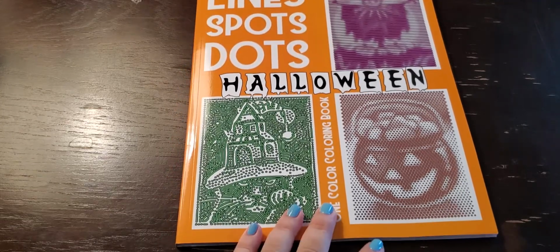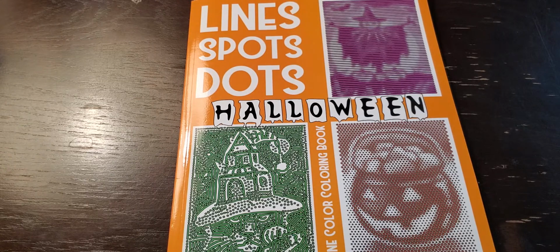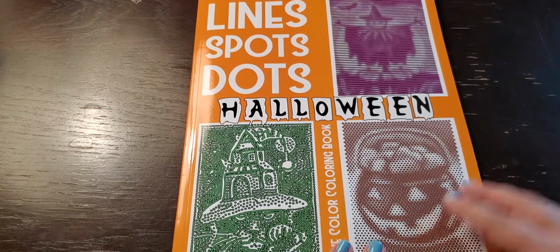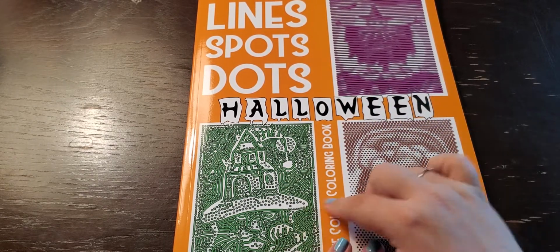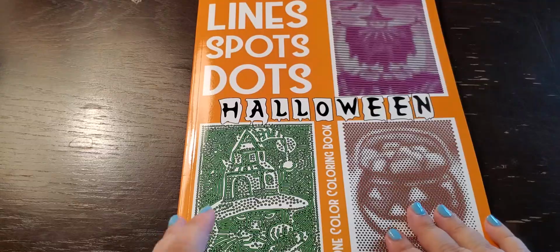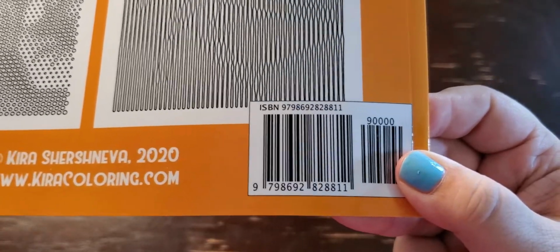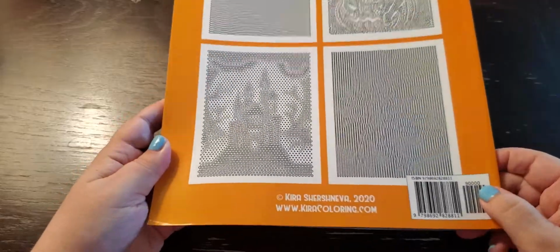So, the next book that I have is this Line Spots Dots Halloween. This is a one color coloring book, so these are obviously the lines, and the dots and the spots that you can use one color to make up the image. You don't have to, though. You could use multiple, but I do have a couple other books that are line, spots, and dots, and I'll show you in a minute why I really like this one.